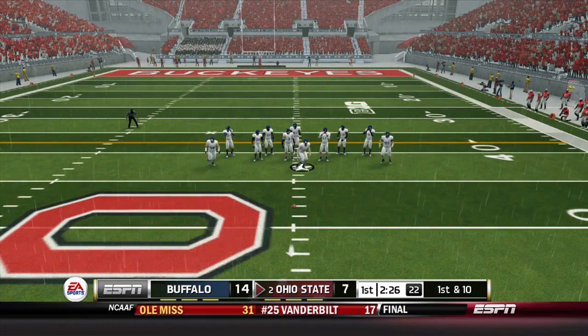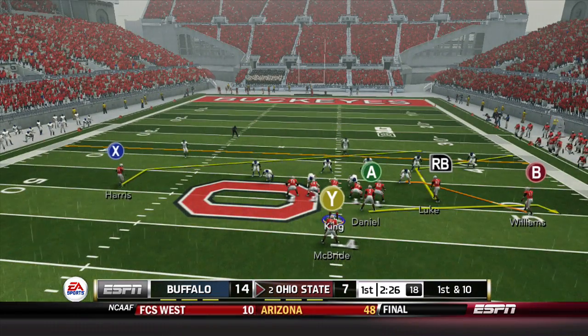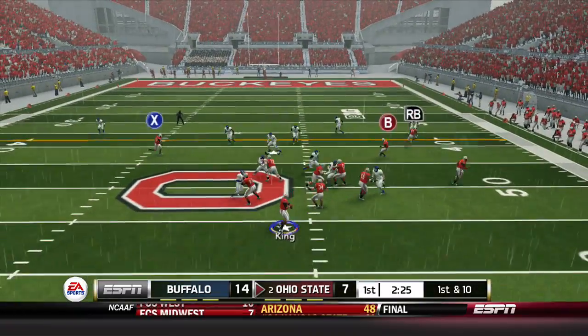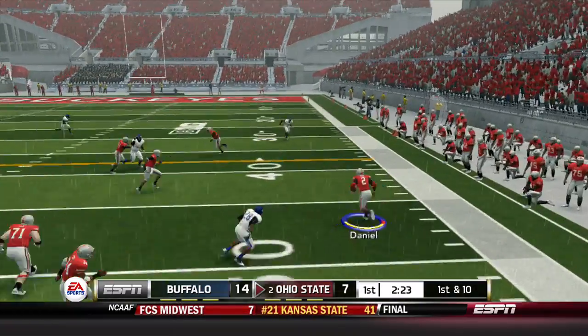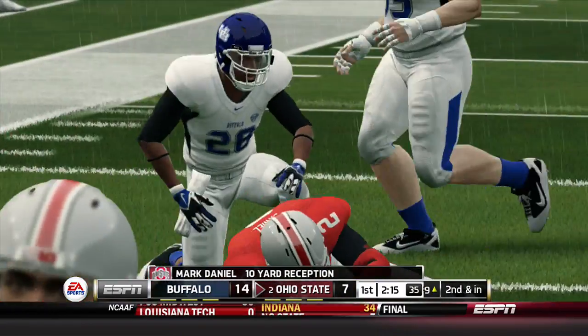It's going to be interesting now to see if this quarterback can put that last throw behind him. You wonder about the mindset and the psyche of this football team. After the turnover on the last possession, it's going to be interesting to see what they're really made out of here. This is an important possession for this offense.